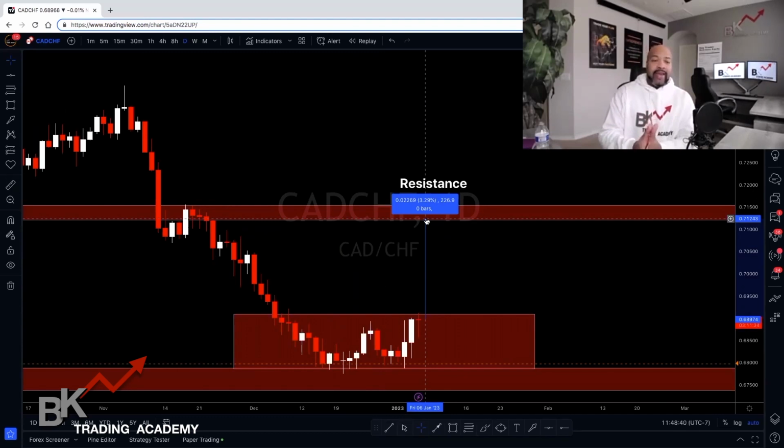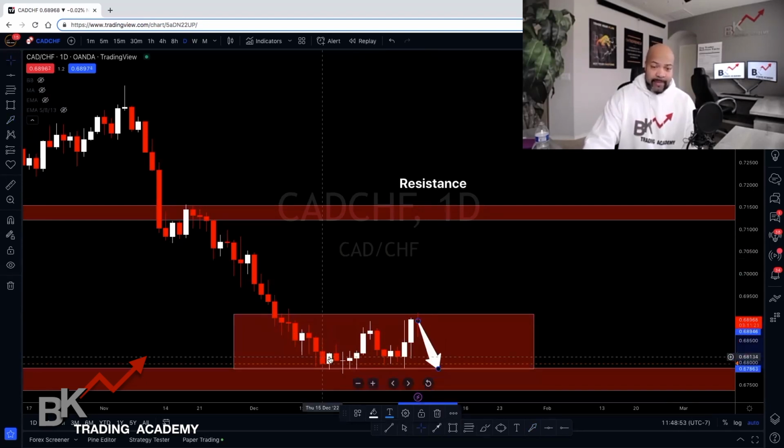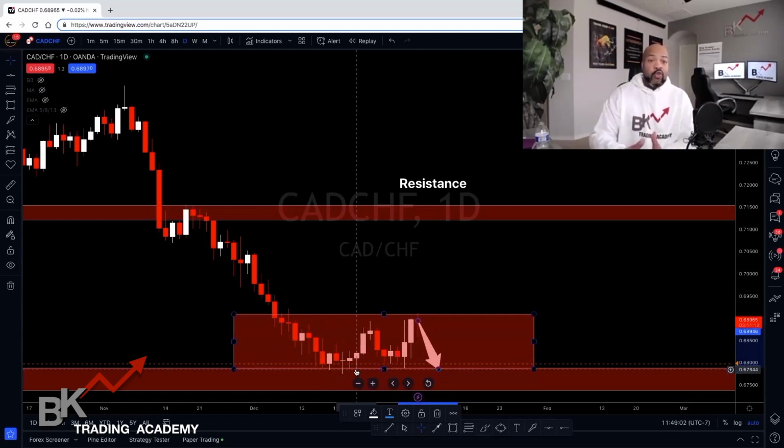However, I want to kind of give you a disclaimer. Price often retests key levels. What I mean by that is that price can definitely come down. There is a high chance it can come down. Look in the past here. Price came up, shot back down. Went up, shot back down. This is a key level for the bankers, for the hedge funds, those who actually move the market.